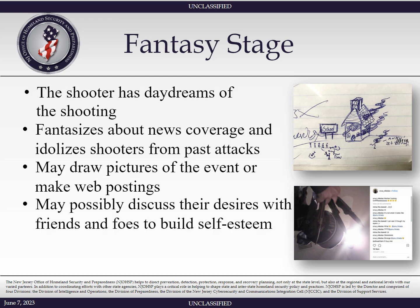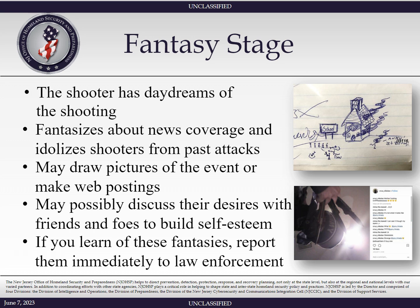The shooter may also discuss their desires with friends and foes alike to build self-esteem. If you learn of these statements or postings, believe them and report them to law enforcement immediately. If police can intervene prior to the suspect acting on their statements, countless lives may be saved.